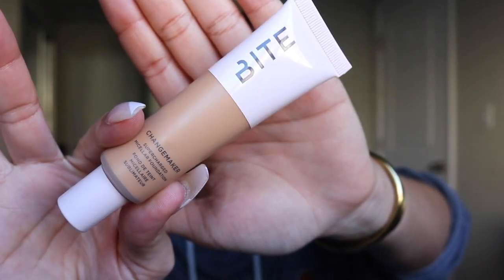So here's the actual tube. It's 1 fluid ounce. Today's video is going to be a little bit different. Usually for you guys, I would put the foundation on, I would put the pressed powder on, and show you what I think about it. But today that's not going to happen, because I am highly disappointed with this foundation. Highly disappointed. The main reason is that this foundation and this powder are somehow under Clean Beauty, and I've never used a Clean Beauty product that has broken me out so horribly, period.